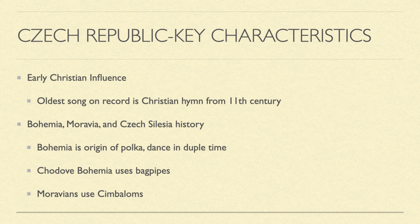Some key characteristics of the Czech Republic are it also has early Christian influences, with the oldest recorded hymn being around the 11th century. It has Bohemia, Moravia, and Czech Silesia history. Bohemia is actually the origin of polka.